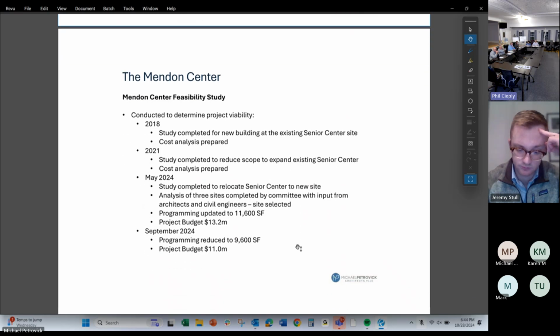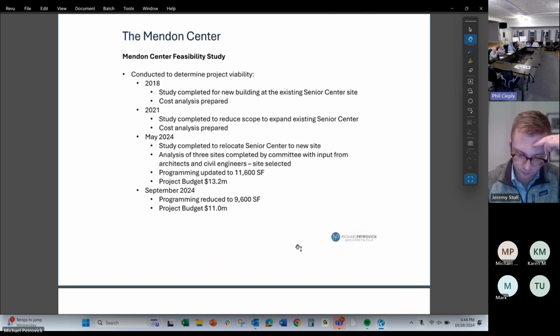Phil went through the senior center, kind of the timeline from the perspective of the town, and I've been involved in this since 2018. They've gone through several iterations of this. These are not my designs. This is not what I feel the town should have as the architect.